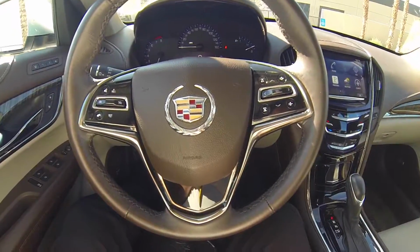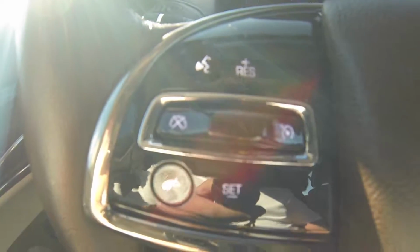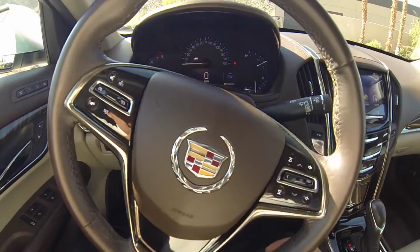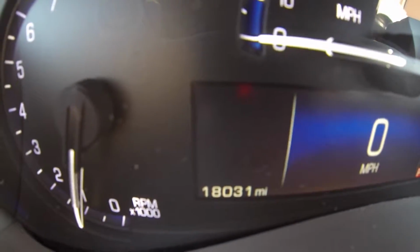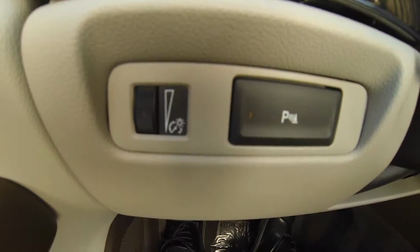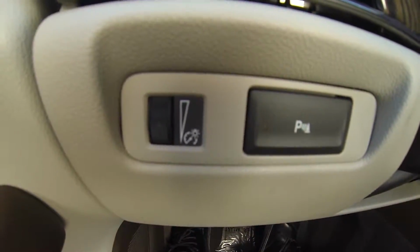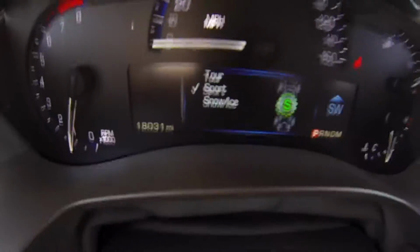Here we are inside the ATS. You do have your volume, station, voice recognition, cruise control settings all on the steering wheel. This does have 18,031 miles on it. Here you have your parking sensor controls, your light dimmer. You can switch through tour, sport, and snow and ice mode.